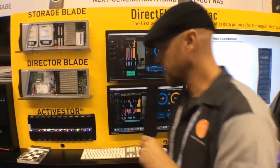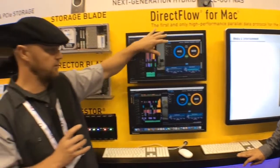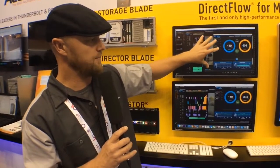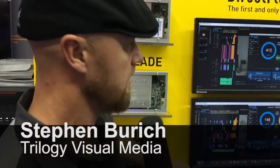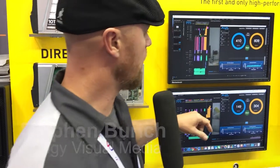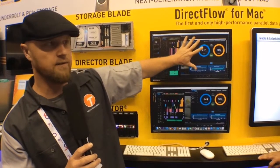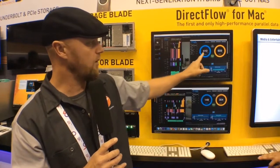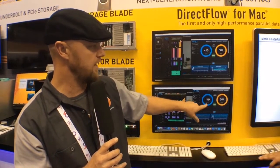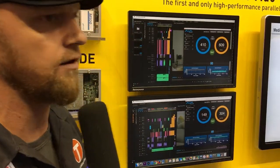So what we have here are two identical Macs, both identical in configuration. They're both connected to the Panasas ActiveStor 20 via 10 gig Ethernet. And the only difference is this Mac Pro is running Direct Flow, and this Mac Pro is running standard NFS. We've already run an AJA Video Systems I/O test, and you can see the differences are extreme.